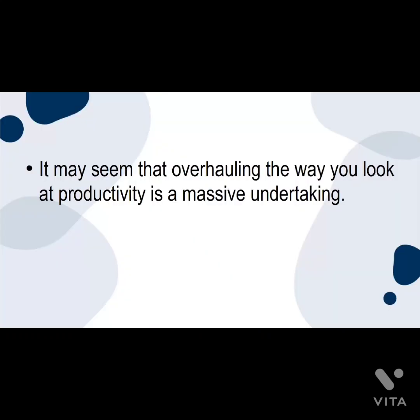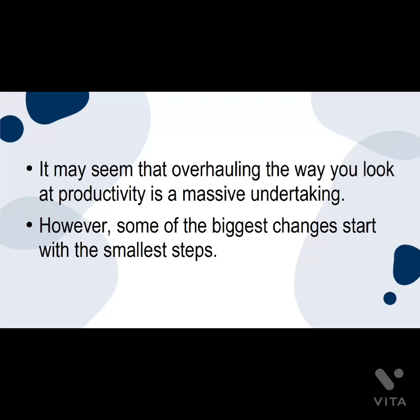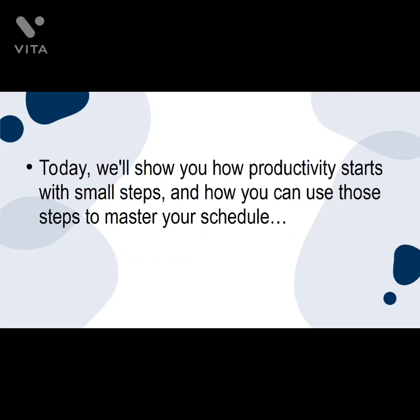It may seem that overhauling the way you look at productivity is a massive undertaking. However, some of the biggest changes start with the smallest steps. Today, we'll show you how productivity starts with small steps and how you can use those steps to master your schedule, both at home and at work.